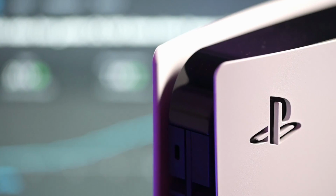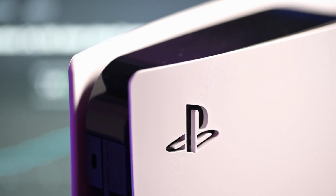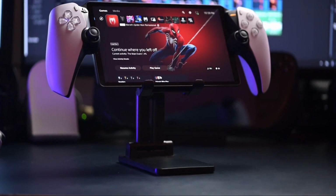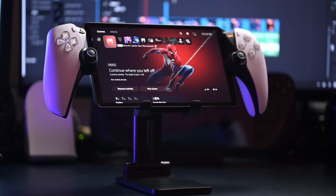See, streaming games overall has been kind of hit or miss. We all know what happened with Stadia, and when it comes to it, really only xCloud delivers the best experience, and even then there are still some issues that I run into from time to time. So whenever I tried using the remote play functionality on the PlayStation, it always left a lot to be desired. See, I had the Backbone and I tried that while I was traveling and it didn't work. There were always issues that were happening. So when the PlayStation Portal was announced, you can understand why I was skeptical.